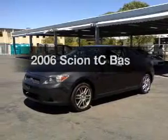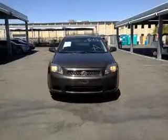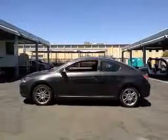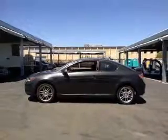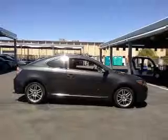2006 Scion TC. If you're looking for an automobile with great attributes, look no further. With an efficient four-cylinder engine connected to a smooth shifting automatic transmission, premium wheels give a more luxurious look. Savor your listening experience with the premium sound system.